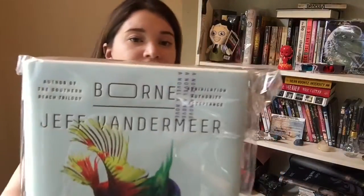And we have the second book, which is a signed copy by Jeff VanderMeer, and it's called Borne. Let's take this out. Now, I do know he wrote a trilogy, the Annihilation trilogy, I believe, which I had checked out from the library, and I got a few pages in, and then I totally just stopped reading it, and I had to go return it. But I do plan on reading the Annihilation series by him.